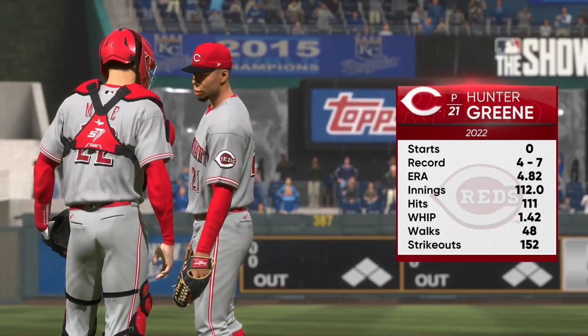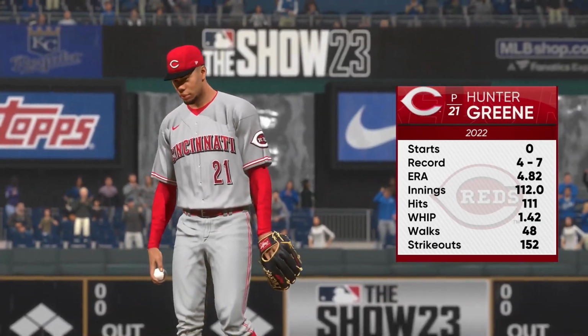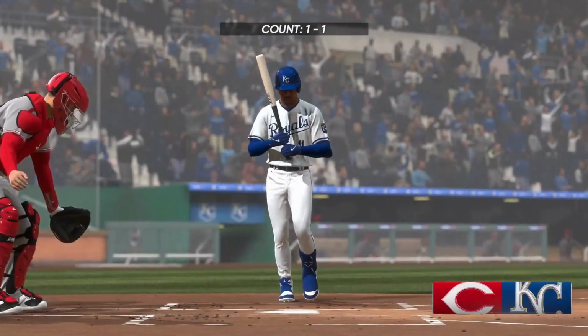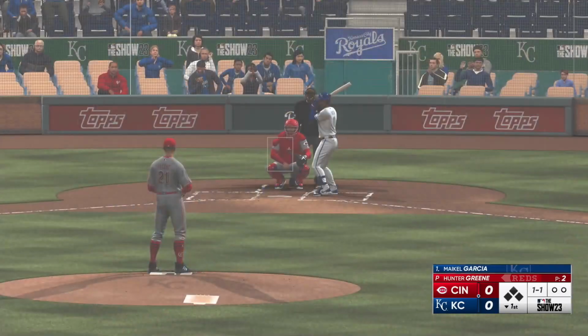Back here in Kansas City, and on the hill, the big righty, Hunter Greene. What do we need to know here about the right-hander? Try to stay back for that power changeup. Speed differential between the fastball and the changeup is huge. Hitters have a hard time staying back. Bottom of the first, at the plate, number 11.